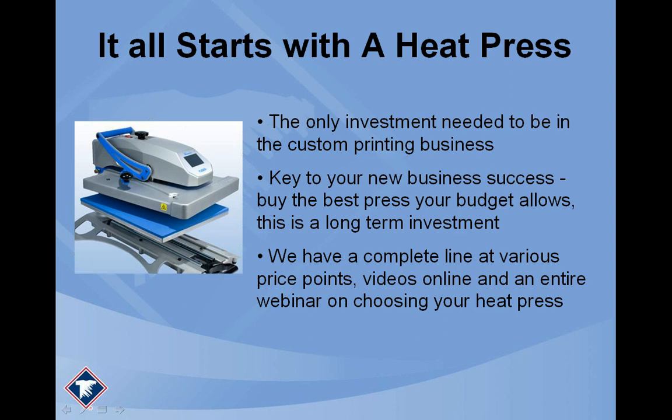Now, that being said, it all starts with a heat press is a little more complicated than simply just going out and buying any heat press. Your heat press, that machine that you have in your shop or your garage or your basement or wherever you have it, that machine is the cornerstone of your business. That is the thing that's going to get you through.